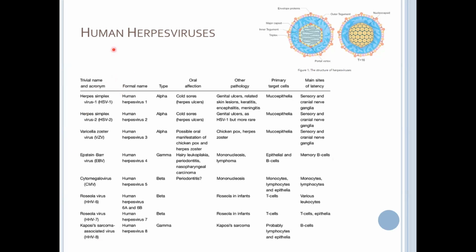These are the 8 human herpes viruses. HSV1 and 2, which we often call just herpes, and that's associated with skin-based sores. Varicella zoster virus, which is VZV or chickenpox virus, HHV3, related actually to HSV1 and 2. And if you had chickenpox, you can spot that relationship.